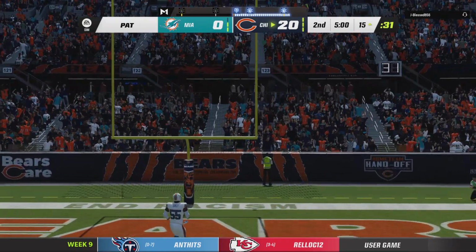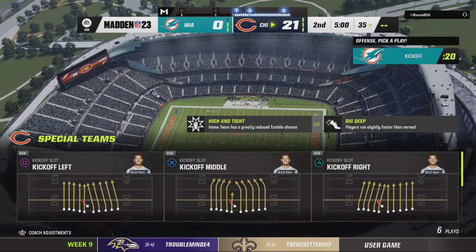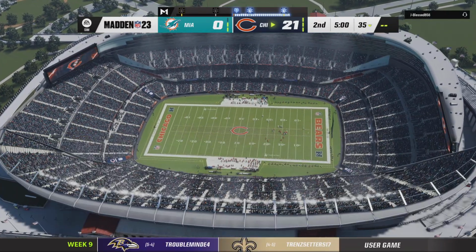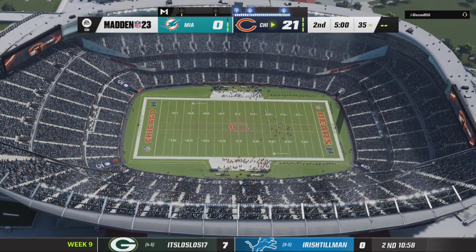You mentioned this large lead. How's this their first takeaway of the game? And what a spectacular one it was. Adding to the lead, showing the true dominance, and you're exactly right. We're still in the first half.